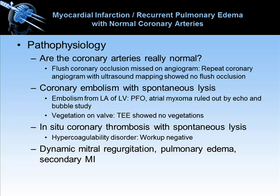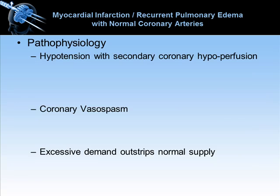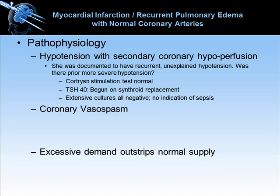In situ coronary thrombosis, hypercoagulability workup was negative. Dynamic MR, pulmonary edema, a stress echo was done, no provocable mitral regurg. So that's not the cause. Well, how about hypotension with secondary perfusion? She was documented to have recurrent unexplained hypotension. Was there more severe hypotension? We did a cosyntropin stim test. She was not adrenally insufficient. Her TSH turned out to be 40. She was started on Synthroid, and we're kind of scratching our heads. How's that fit in? Unclear, but she was profoundly hypothyroid.